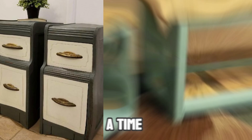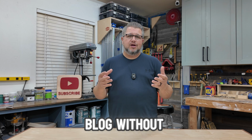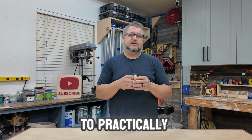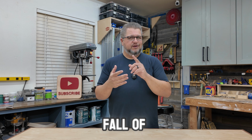Remember when chalk paint was everywhere? There was a time when you couldn't walk into a thrift store, or a furniture shop, or even a DIY blog without seeing chalk painted pieces in every color of the rainbow. So what the heck happened? Why did it go from being this ultimate furniture paint to practically disappearing overnight? Let's take a look at the rise and the fall of chalk paint.